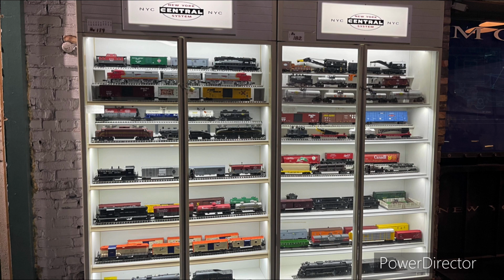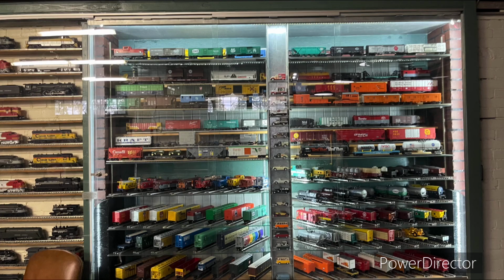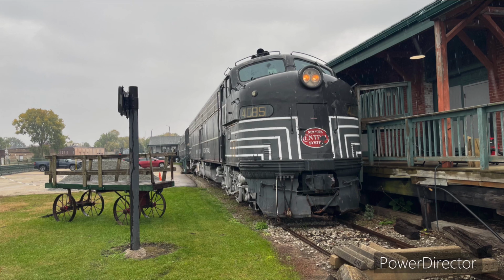Locomotive HO scale and O scale on display. There was an actual full-scale layout inside here, but I think I forgot to get footage of that. Oh well, I still got some pictures though. Seeing all these locomotives on display was really cool too. We even got to go inside the F unit that they had outside and get an up-close and personal look of the New York Central 3001 Steamy and an outside shot of the NYC F unit.